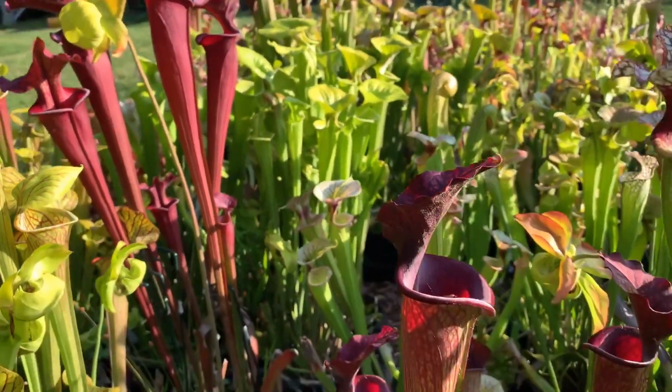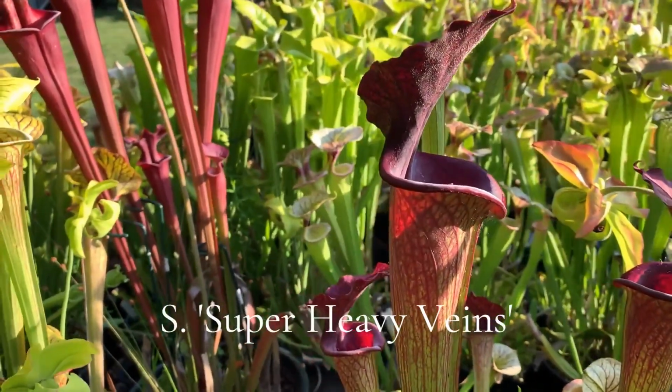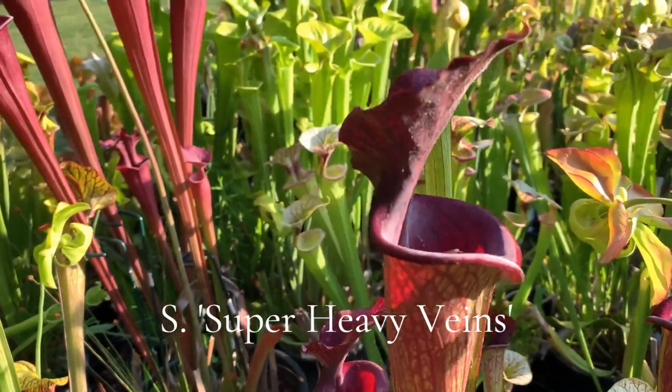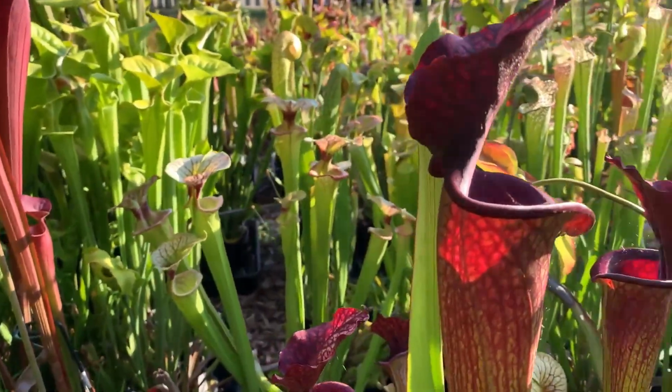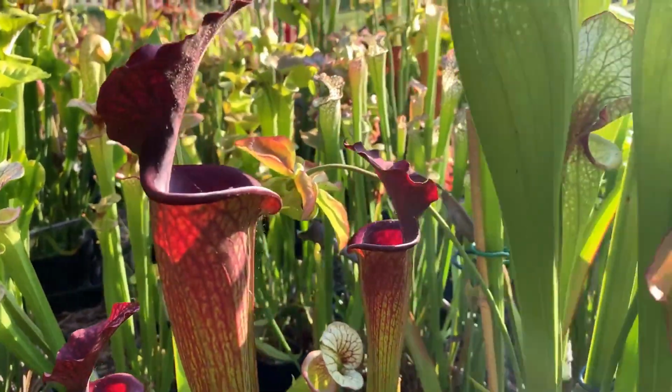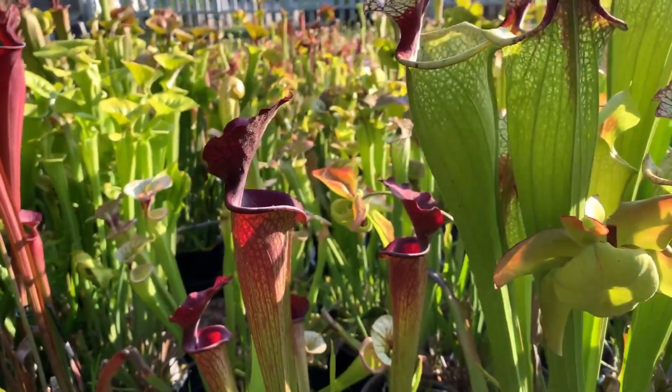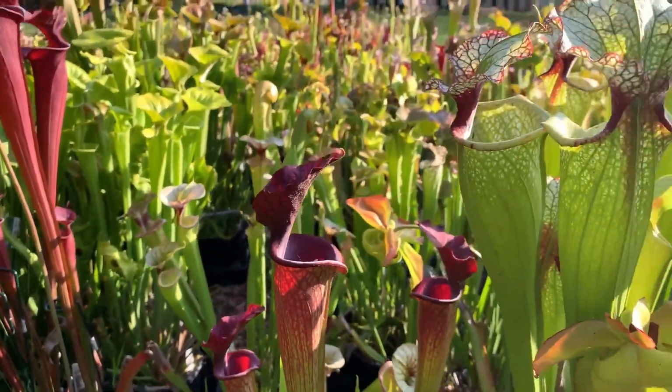And then here is Super Heavy Veins, another creation of Phil Faliszek. And again, probably my favorite of his Moorei. And again, the reason is because I really like the shape. I just think it's a really nice looking plant.